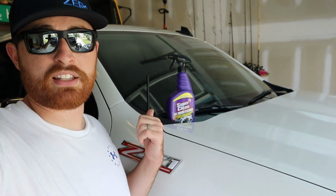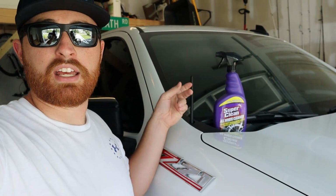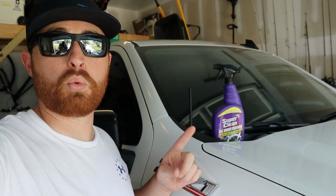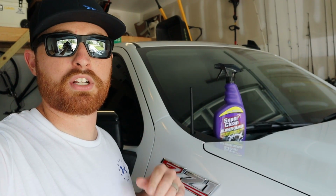So what I'm actually going to do is I'm going to take this thing out. We're going to test this antenna here, and we're going to see if it changes my reception any, because it's a little bit shorter. So I'm going to drive it around my normal routes. I know one spot where I normally lose the radio anyway, so we're going to check out how it does right there.